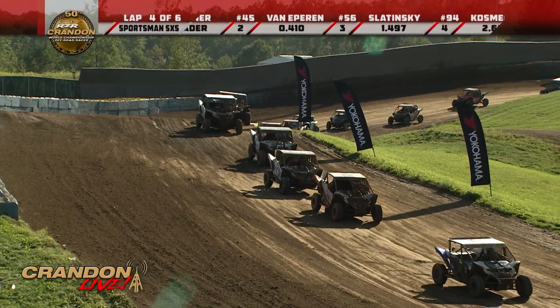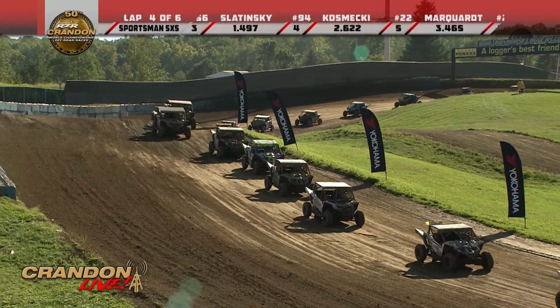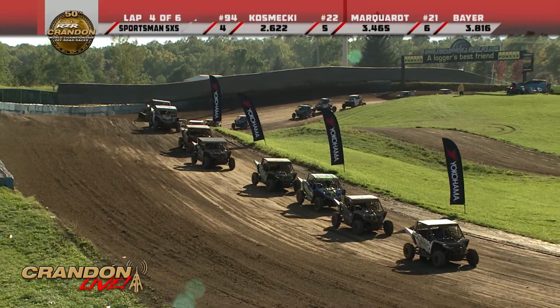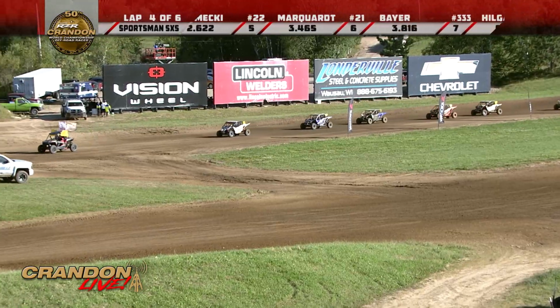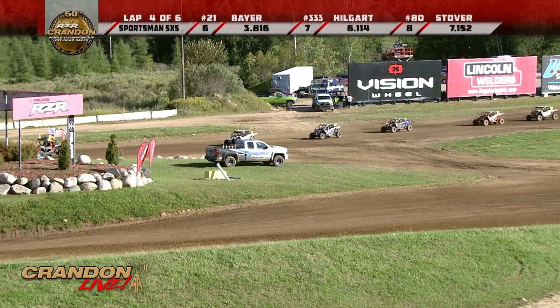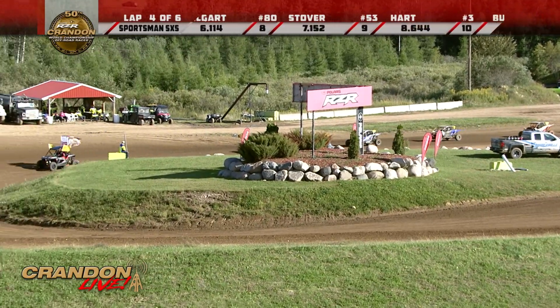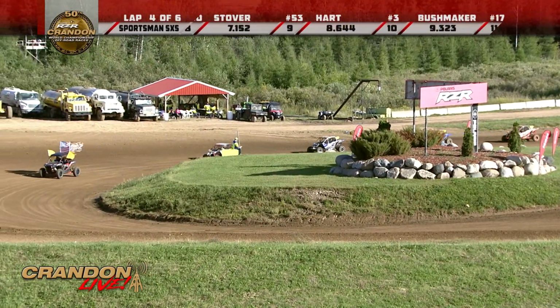Looks like we're going to get rolling here again. Only a couple laps remaining. We're going to have to see how this thing plays out with that hard stoppage of time we've got. Kirchner leading there. Slatinsky in the mix as well.